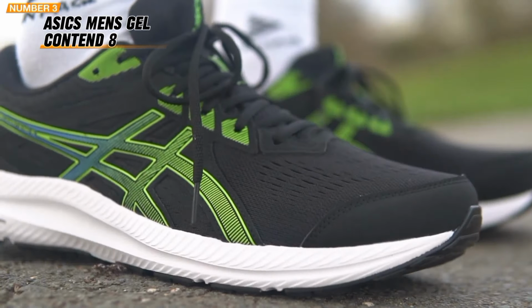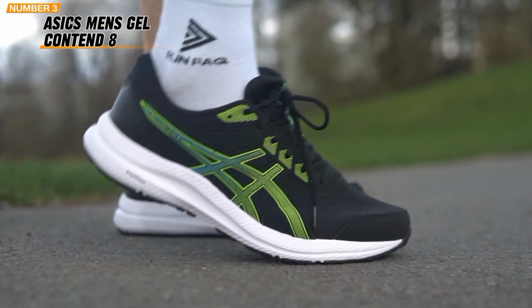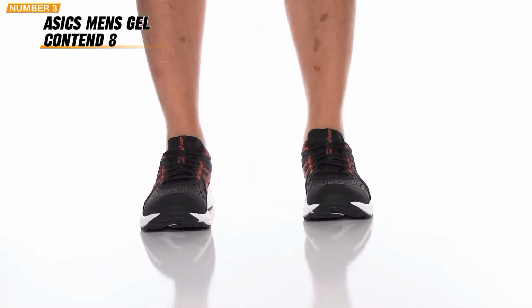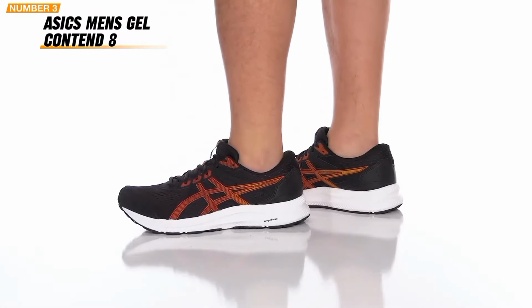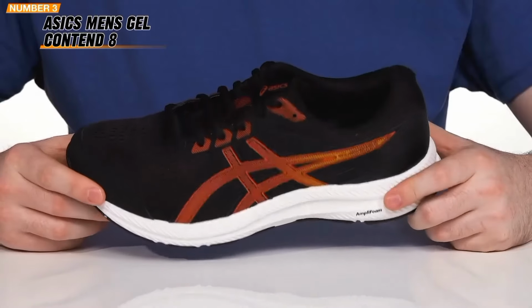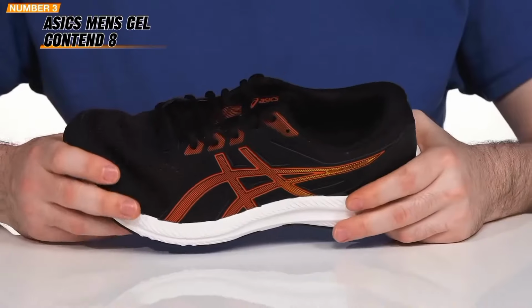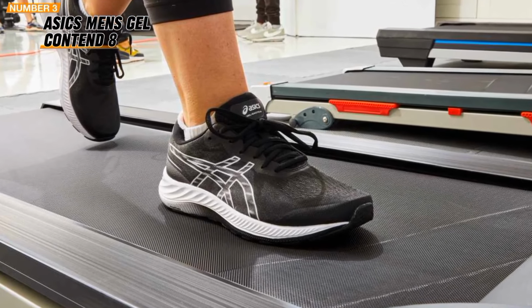Rear Foot GEL Technology. The Rear Foot GEL technology cushions your every step. It absorbs impact and gives a softer feel at foot strike, making each run smoother and more comfortable. Jacquard Mesh Upper. The Jacquard Mesh Upper ensures excellent airflow, keeping your feet cool. Breathability is key for long runs, and this shoe delivers just that.